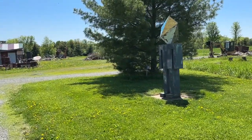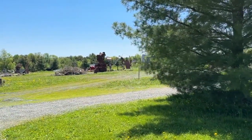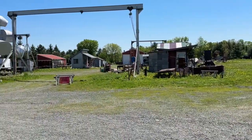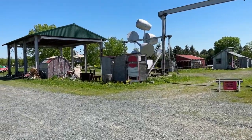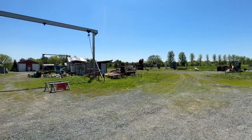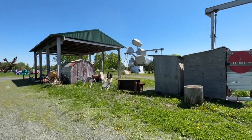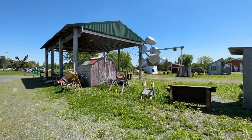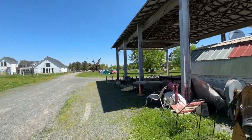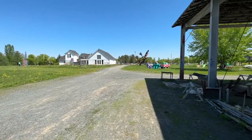We're coming to the end, and this is where the fun begins, where they start to do their sculpting. Some of them are in different states, I believe, and they bring their art here, but some of them do the work here with all the scrap metal and pieces and parts. And then the front here, there is a more kids section. It's fun for adults too. They also have live music sometimes and drinks and food served out there on the back porch.